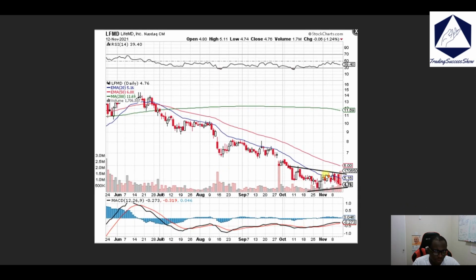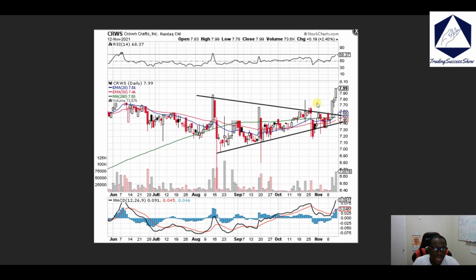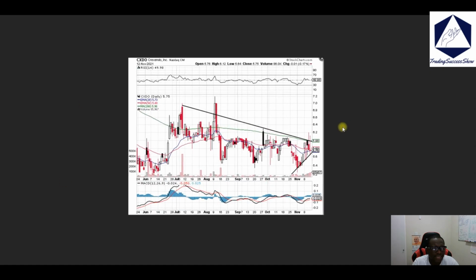LFMD as well, look for a bottom bounce play. We're still bearish in this, so I'll be looking for 525, 550 break for us to determine if we're out of this bearish looking pattern. CRWS as well, this has been really pushing higher, so $8 is going to act as our resistance for now. Overall, your support is 555, 550 on that.